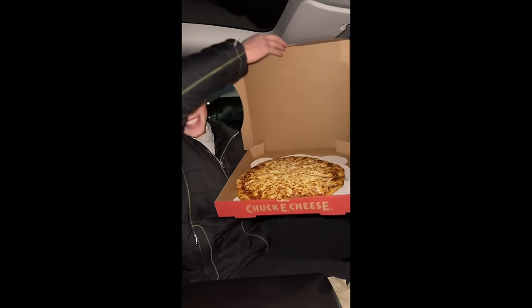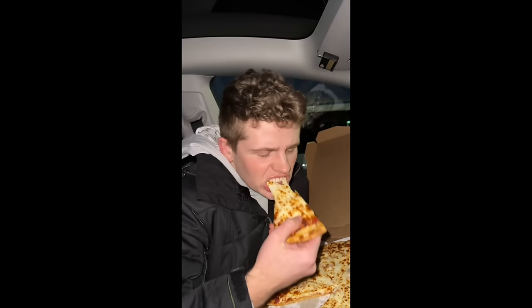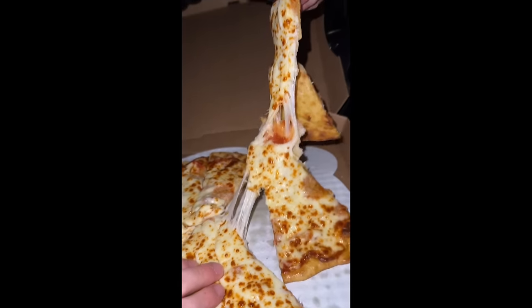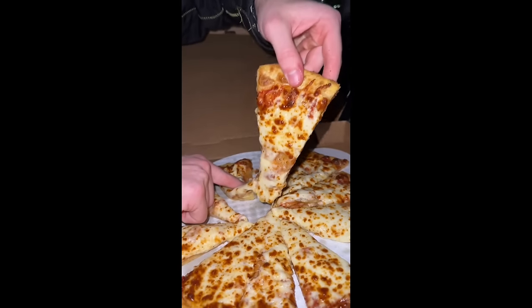Chuck E. Cheese cheese pull test. Let's do this. All right, hopefully they didn't reuse these slices, but. Ooh. Last attempt, come on.